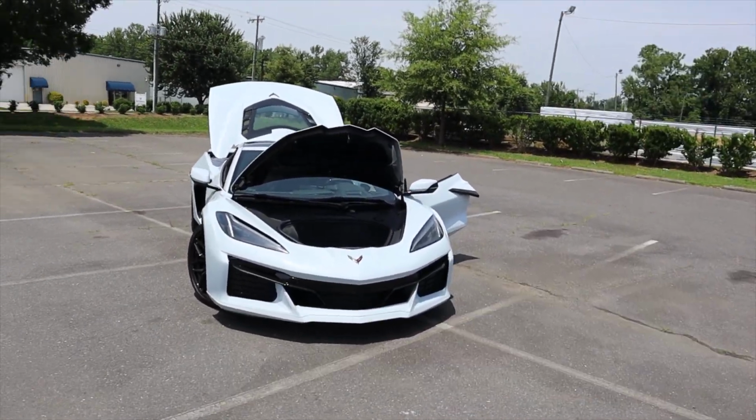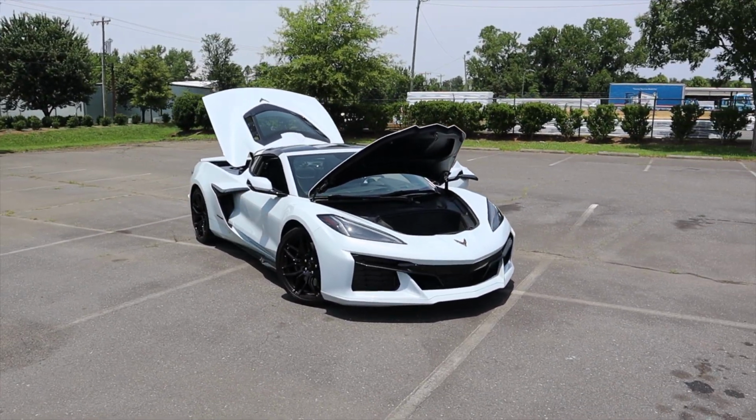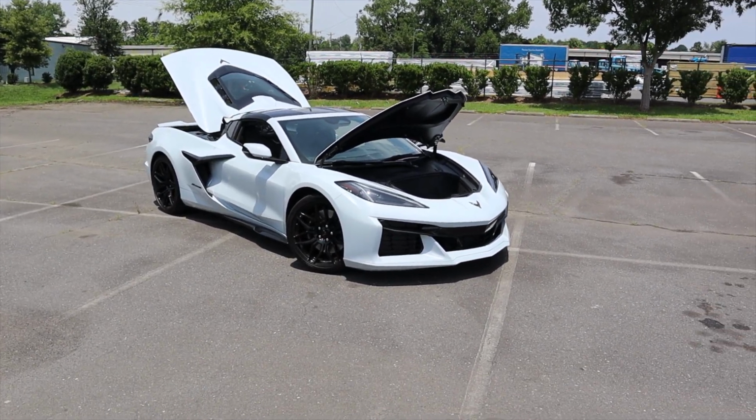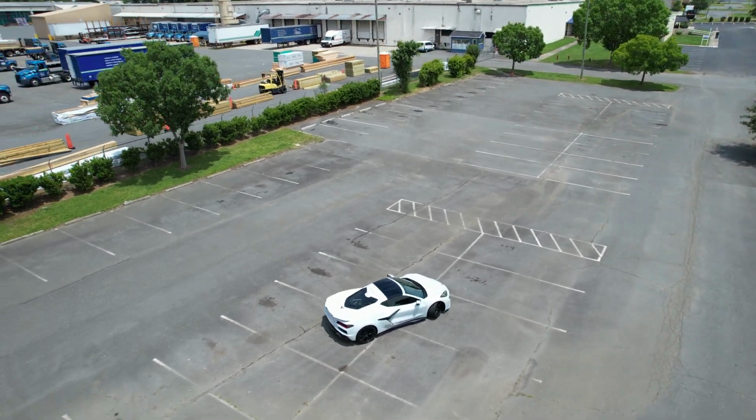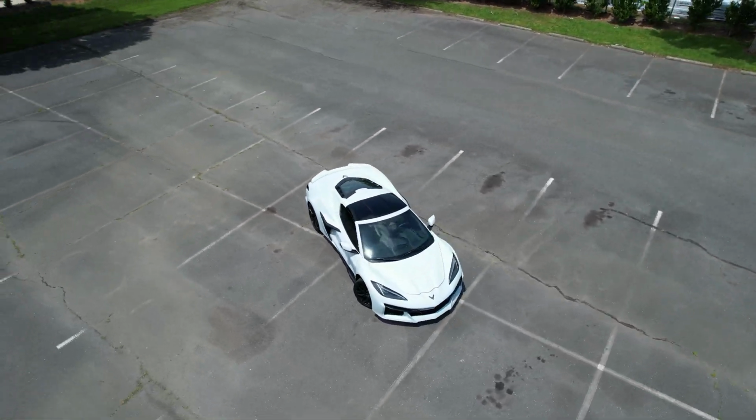This car is absolutely sexy, man. Corvette built a beast. I can't stress enough how much this car is a blast to drive. It's such a blast to drive that I usually walk around and talk about these cars, but in this review, we're just gonna get in and drive because the car sounds so freaking amazing. But the first thing I wanna do is let you guys hear this car, because you're gonna miss out on life if you don't hear this C8 rev.